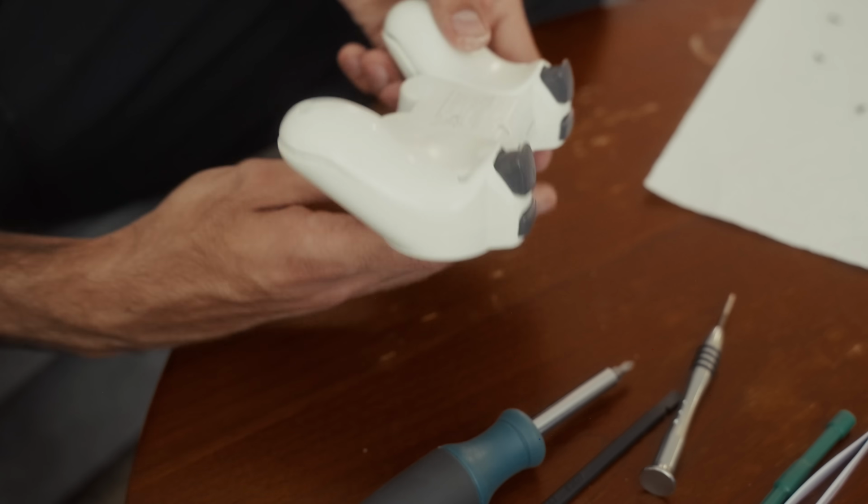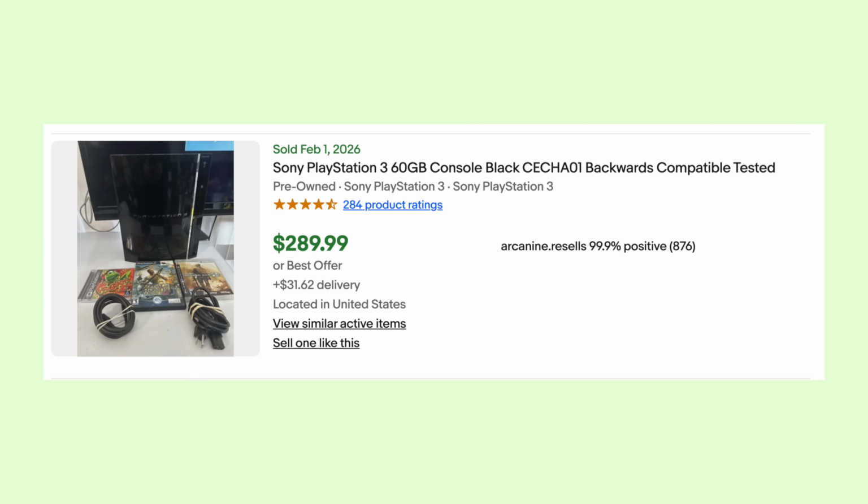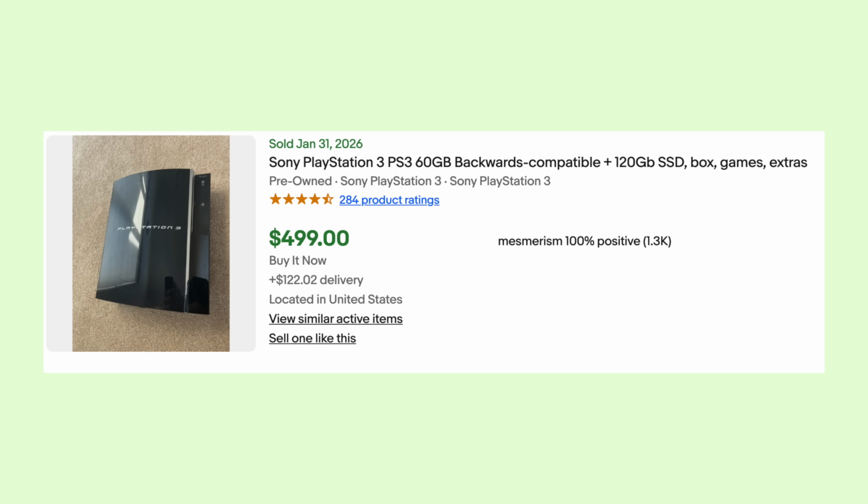Now, when it comes to price, I did mention this with the Slim and Super Slim models, but if you're looking for that backwards compatibility PS3, you're going to be spending anywhere close to $275 all the way up to $500 or $600 depending on the type of bundle that you get with that fat backwards compatible PS3.